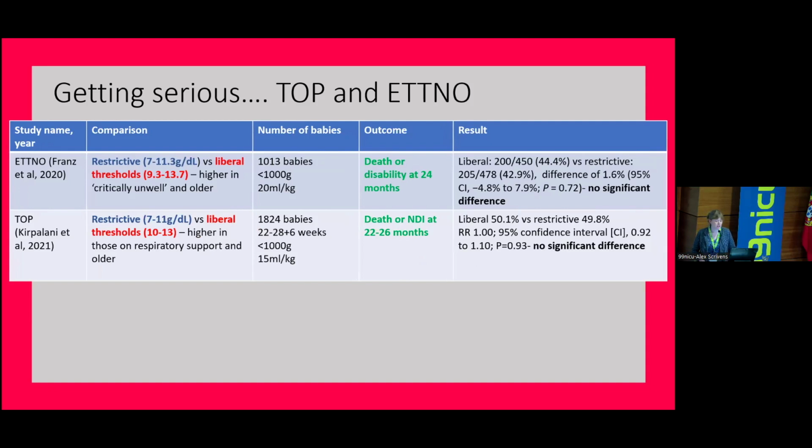Restrictive versus liberal thresholds and over 1,000 babies, looking at the primary composite outcome of death or neurodisability at 24 months, as Dr. Moore mentioned recently, and the TOP trial running very similar liberal versus restrictive thresholds in the USA in very similar populations of babies, but giving slightly higher volume in the ETNO group. And both studies, interestingly, found that there was no difference in death or neurodisability at 24 months. And so concluded from that, that using the more restrictive thresholds was safe in our preterm babies.